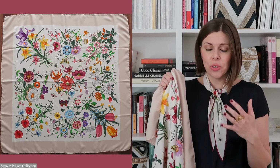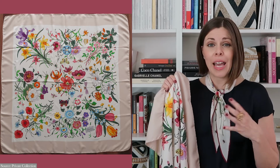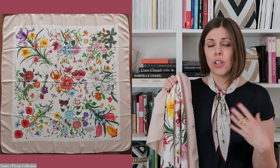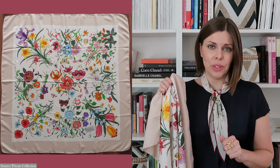And would you have believed this scarf is actually linked to two very famous Renaissance paintings? Now, what we are going to do today is we are going to look at the details of the scarf design, and we are also going to merge fashion and art history by traveling to the Uffizi galleries in Florence.